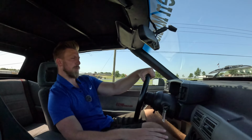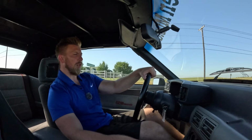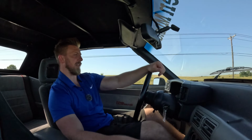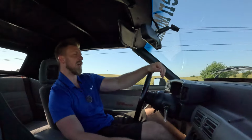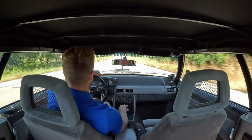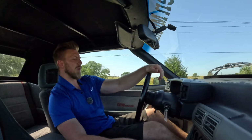What makes this car super rare is that it's a factory automatic. Pretty much all of the years, all the Fox body Saleens, they did not make a lot of automatic Saleens across any of the years. I don't have the production numbers in front of me, but I know it is a very low production number for an automatic Saleen being a convertible.